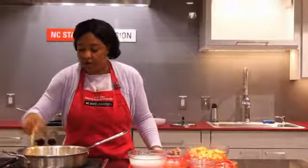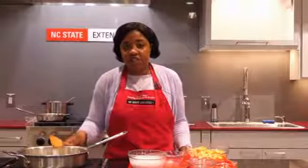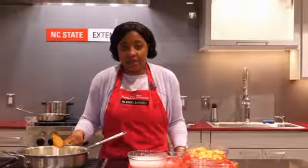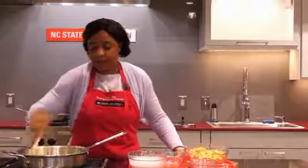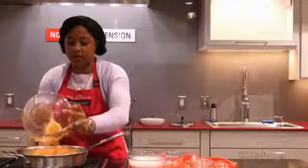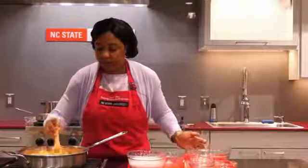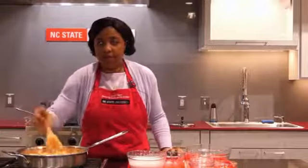And we're going to let all of these flavors meld and come together. And in this dish, the ginger is a workhorse of a meal, in that a little bit of ginger goes a long way. When these are sauteed, we're going to add the sweet potatoes. And we're going to allow these flavors to come together.